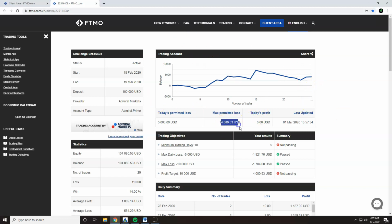The account is up 4%. I have not violated the max loss, that's at 1.7%, which is fine. Max daily loss is a little higher than I would like, but not even close to the 5%. I'm at 1.9% now for the challenge, and I do not plan on having a day worse than what I had on, I think, Wednesday when I lost 1.9%.